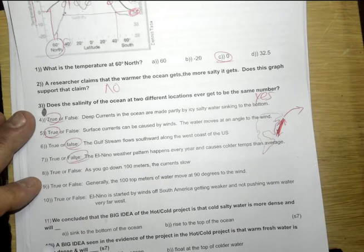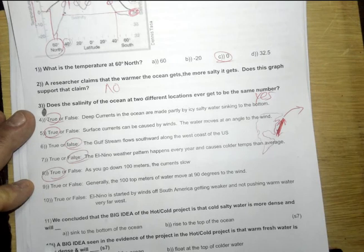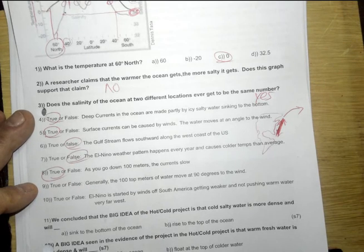Carly. False. Adrian, do you agree with Carly's answer of false? Yeah, it is true. I knew it. Carly, you're wrong. Number 9, generally the top 100 meters of water move at 90 degrees to the wind.